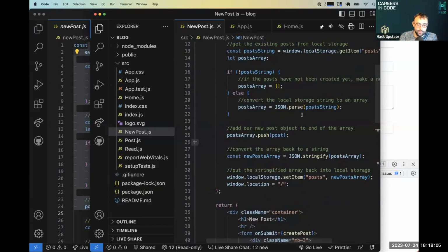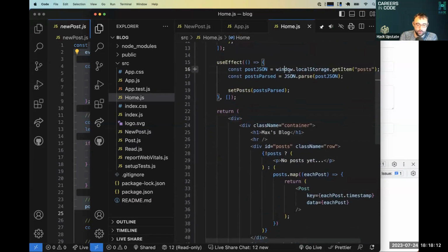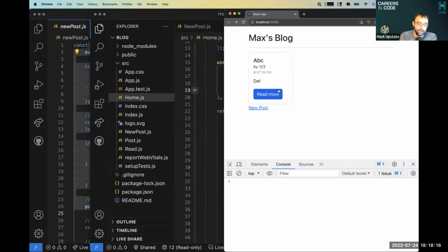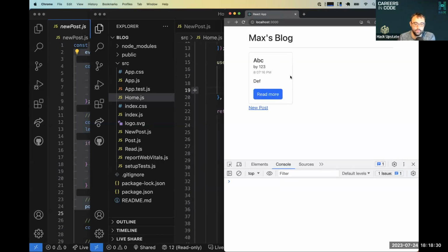I take all of that information, I dump it into local storage. I go back to my home page. My home page is pulling that out of local storage. It's setting it as a state. We're mapping over everything. I go back to my home page. I know all of that is working. So I'm feeling good about all of that. I hit read more and I get post goes here. I'm like, don't want that. I want the post details, all of this information to show up here. That's where we left off. That's where we're going to dive in tonight.